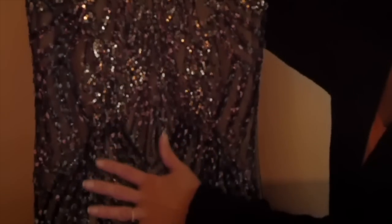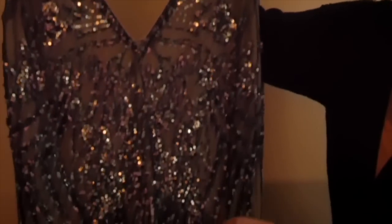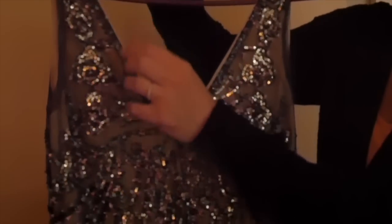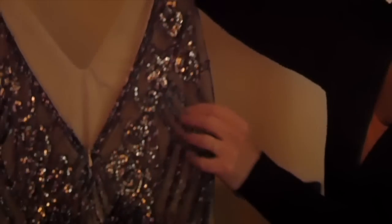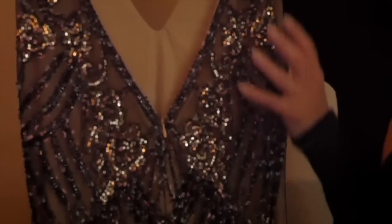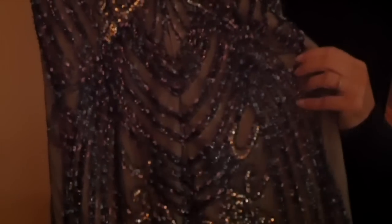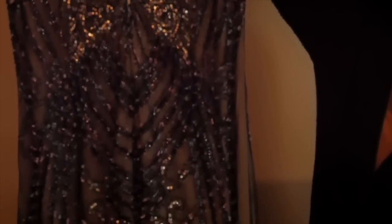Okay, so for our next group of items, we're going to look at some dresses. You can see this dress is very sparkly. Lots of sequins. Okay, it's a sleeveless dress. Comes in a V-neck. The back of the dress is also a lower V-neck. Okay, that's a nice pattern from the sequins. And it has a zip in the back.